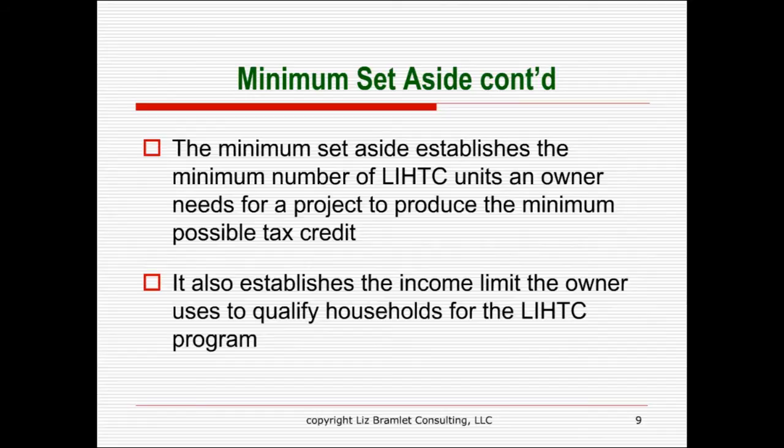Now, this minimum set-aside establishes the minimum number of tax credit units you need in your project in order to be part of the program. If you do not at least hit your minimum set-aside, you do not produce a tax credit at all. It also establishes the income limit you will need to use to qualify your applicants if you want their units to produce a federal tax credit. So your income limit from the federal perspective is going to be either 60% of the AMI or 50% of the AMI, depending upon which minimum set-aside your owner committed to.